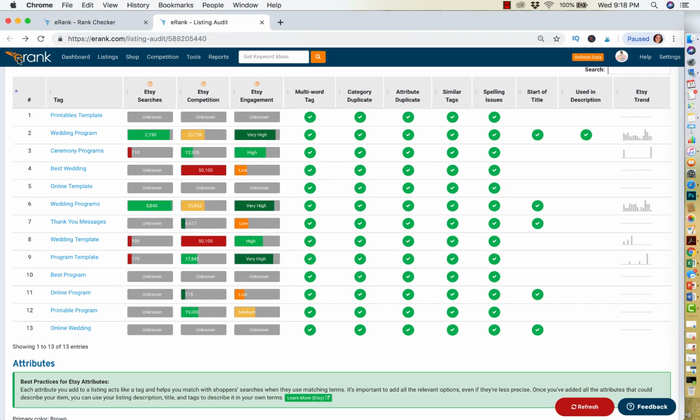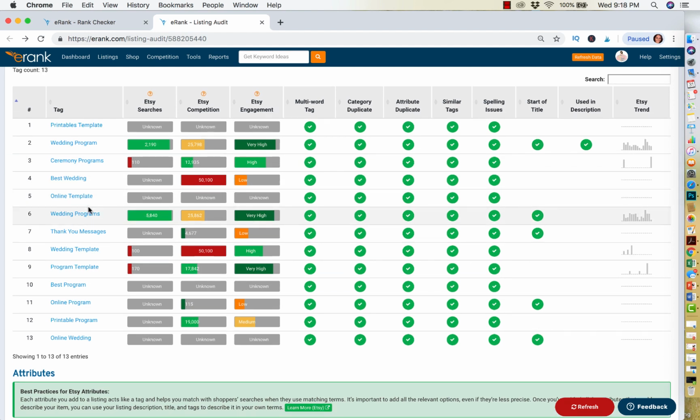It's really important that when you start doing keyword research, you are focusing on your target audience. That way, the percentage of people that see it and the percentage that buy doesn't lower your conversions. So therefore, you won't get penalized by Etsy by lowering you in the search results.